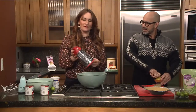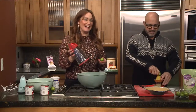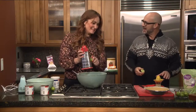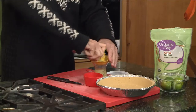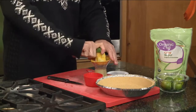You can use really whatever you've got if you're trying to be resourceful. No need to become a chef and add more to your kitchen. How many cups of this? I think we're just going to keep going. We're going to juice all of the limes. We are. You can see I'm just holding it over my mixture so far, over the condensed milk.